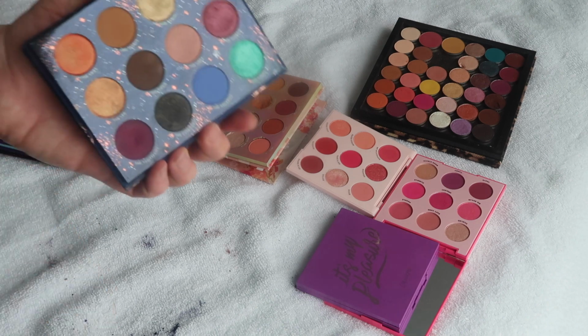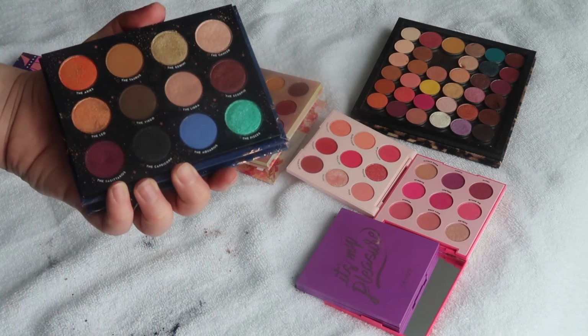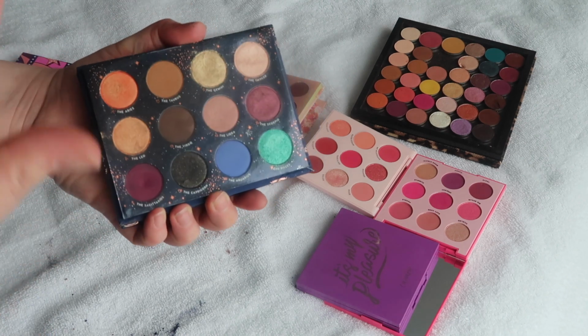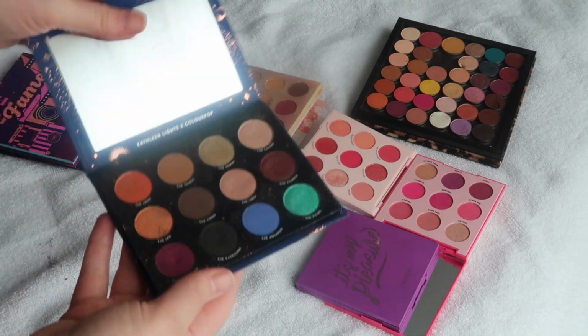And then I have the Zodiac palette, which I also really like. I get a lot of use out of it. I kind of like color combinations that are unusual, and I love the shade Sagittarius. It's a shade I use a ton, but as you can tell, I have gotten a lot of use out of this palette, and I do really like it. So I'm going to be keeping this one.